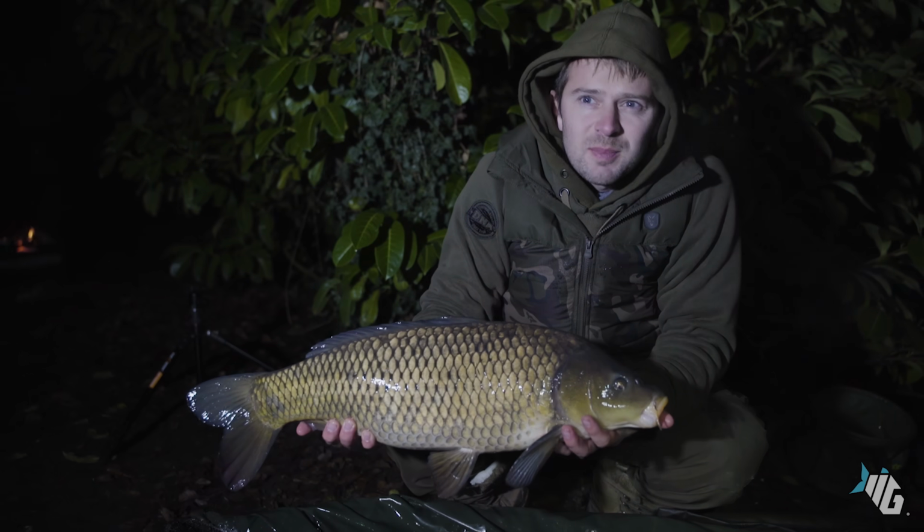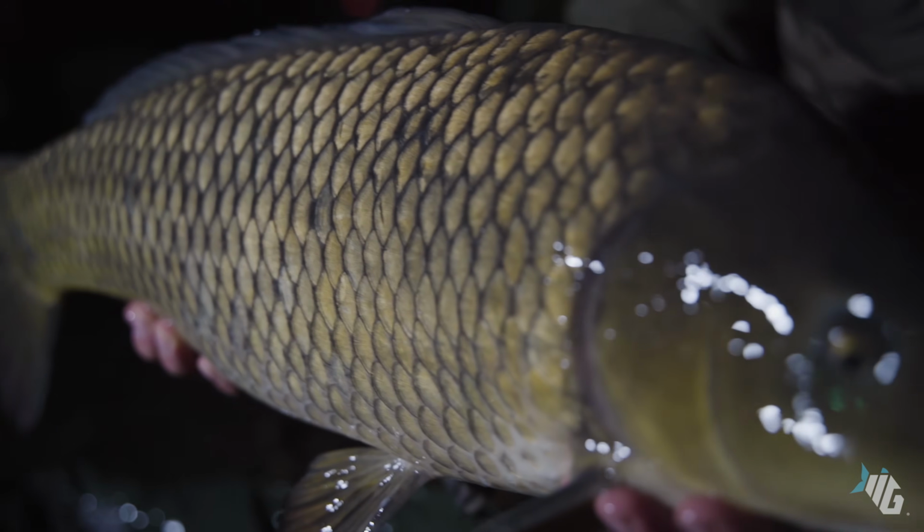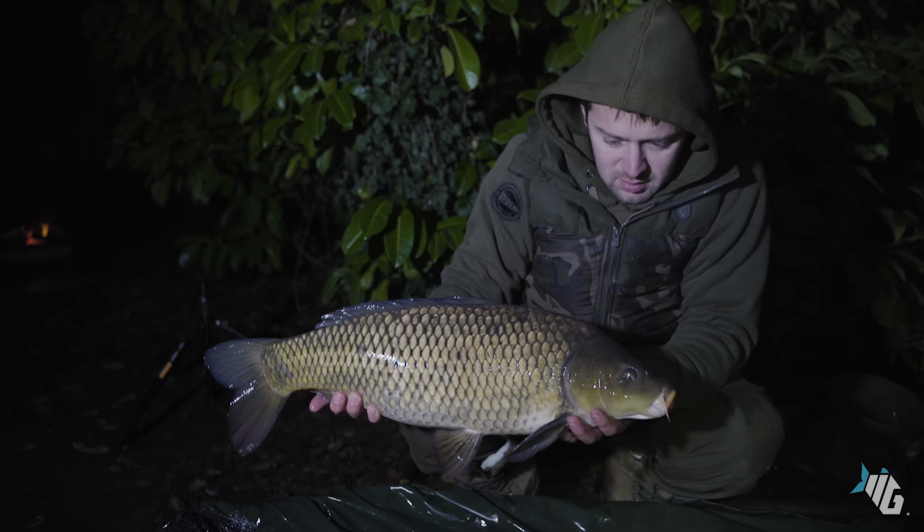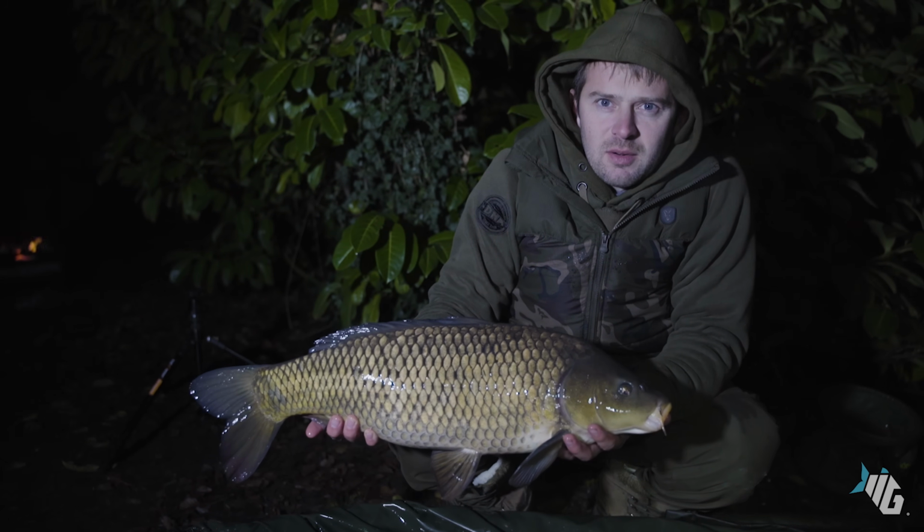So yeah, it's just about 7 o'clock at night and the same middle rod's just gone off. Lovely little common, just under 10 pounds. So we'll get the rod back out and hopefully we'll have another one.